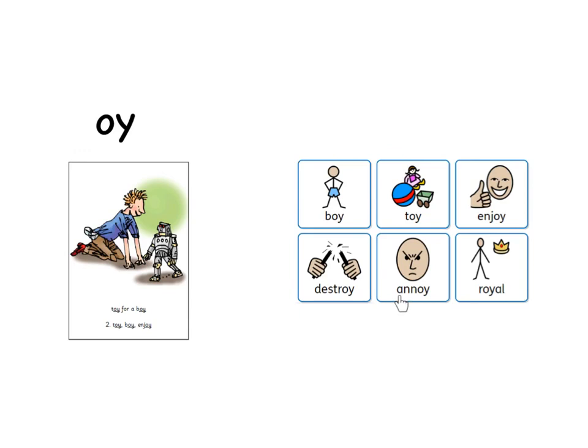Next one, annoy. Annoy. Now, if you destroy the living room, your mummy might feel annoyed. Okay, so if you annoy someone, it means that you make them cross. Last one, royal. Now, the Queen of England, she is a royal, and there are lots of royal families all around the world, and that usually means they're the king or the queen of the country if you are royal. Great job, everybody.